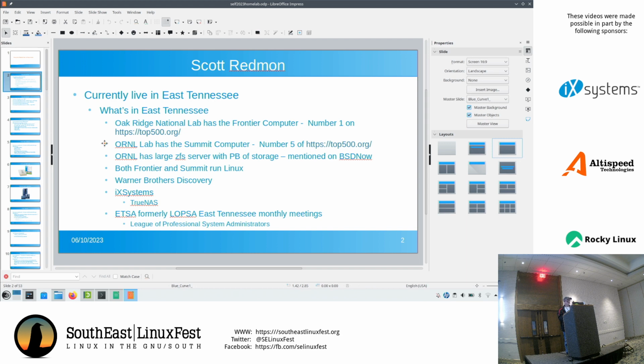And both of those are running Linux. Warner Brothers Discovery's there. iXsystems has one of their offices there. Our user group, ETSA, which used to be LOPSA East Tennessee, we meet monthly there, so it's also there.